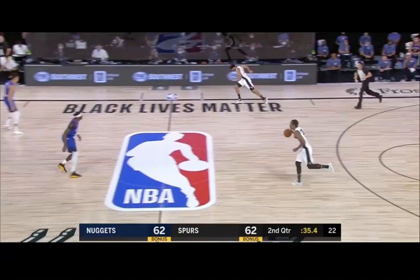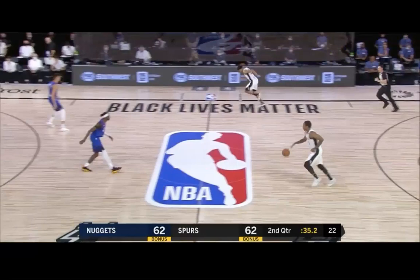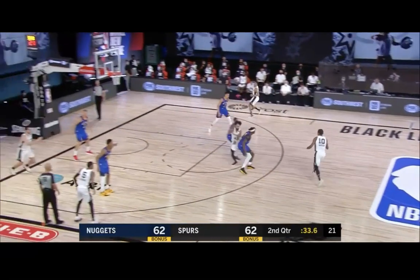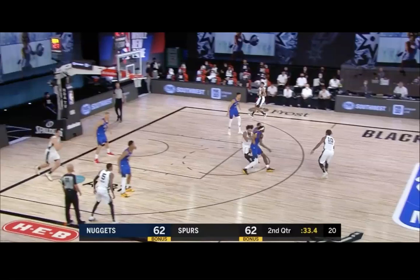All right, so let's begin it here. It's the second quarter. DeMar DeRozan's bringing up the ball. You see Keldon there on the outside. DeMar brings the ball up. Derek White's going to set a pick and roll for him. Okay, he doesn't set the full pick, but DeMar runs toward the side there.